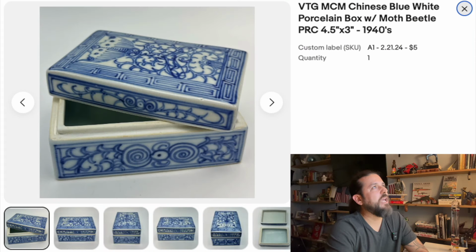Here we have a vintage MCM Chinese blue white porcelain box with moth beetle design. This is a very small trinket box. It's only 4.5 by 3 inches, so it's tiny. But it did sell for good money because that blue color is gorgeous. Also, the moth or blue beetle design that it has on the top, that's what people are looking for. And also because it's from the 40s. That's a great era to pick up anything made in China, Japan, or the USA.